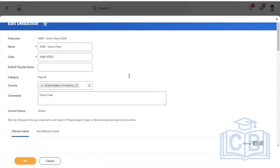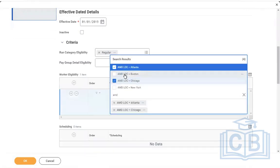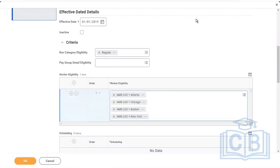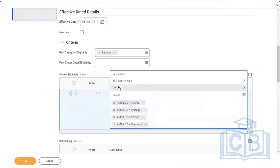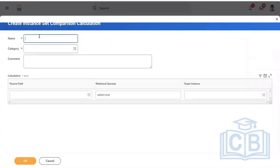Scroll down. Now search for the other locations. Western New York. Okay. Then let's create, now the location we created. Now we also need cost center, it's an and condition, correct? Cost center also we need. So select the prompt, create, instance set comparison calculation again, name it, and equal to 34000.